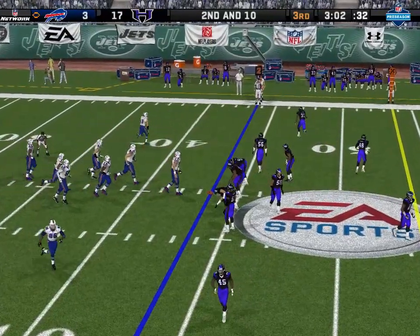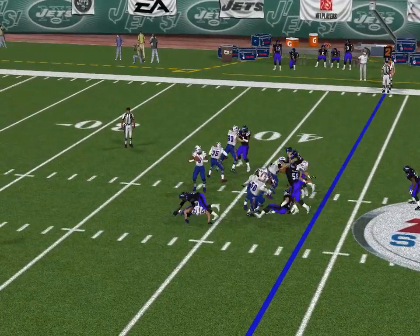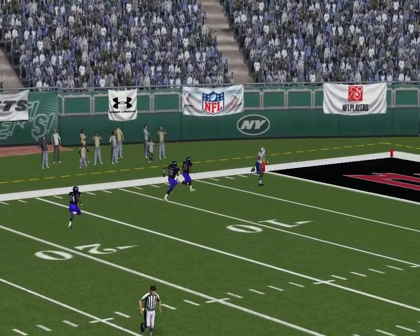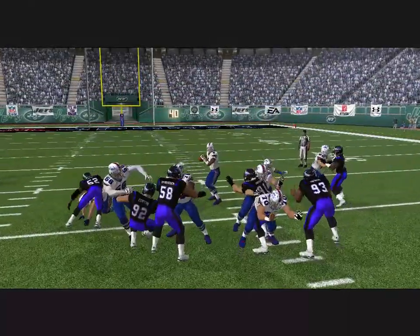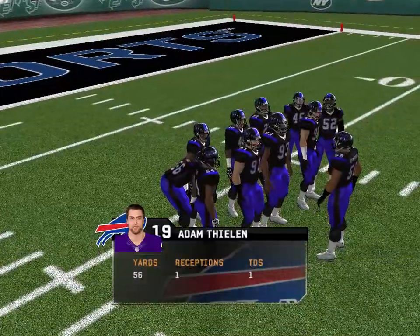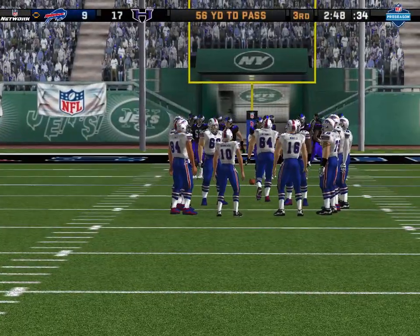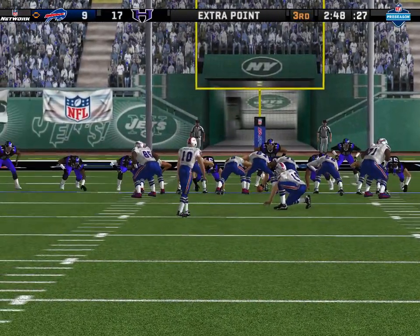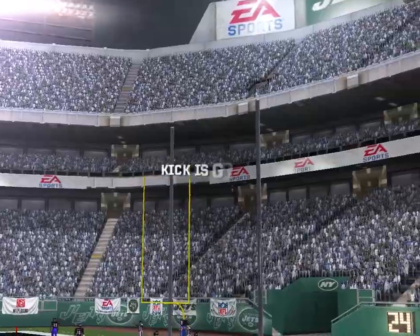Two backers. Here we go. Gets the pass off, the wide receiver has it. The 40, the 30, the 20, the 10. Touchdown, Bills. The point after is good.